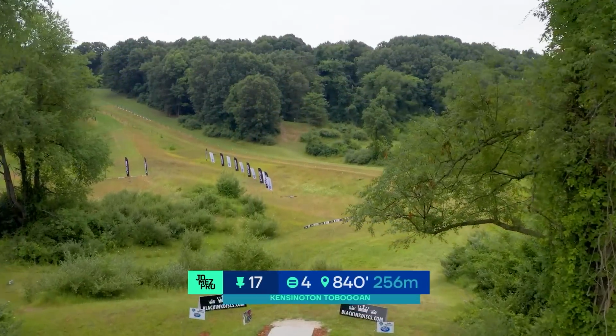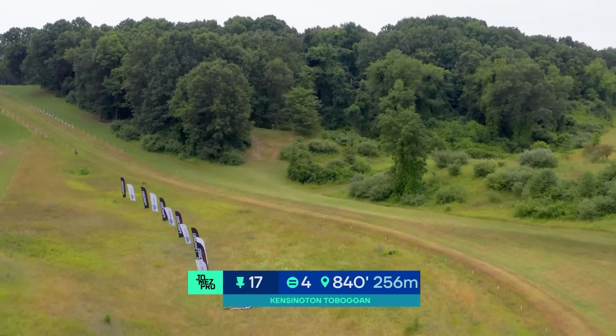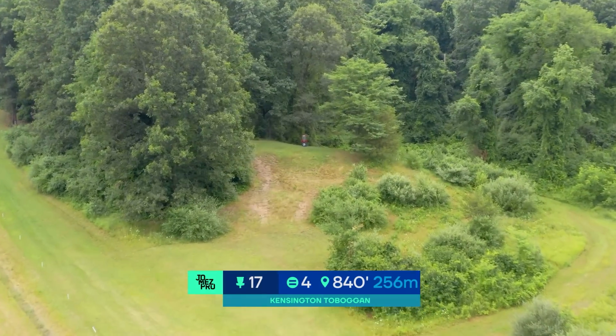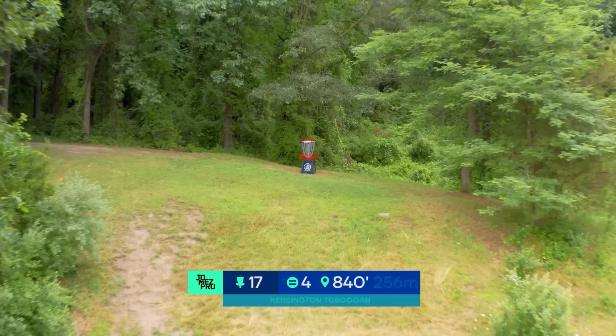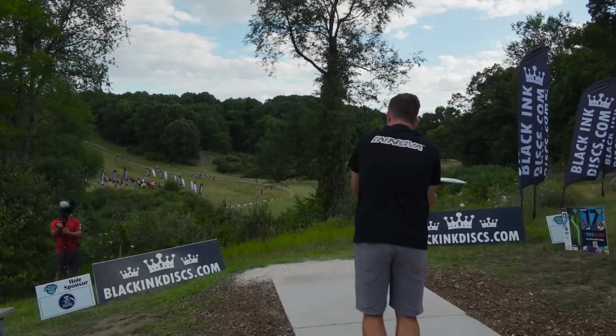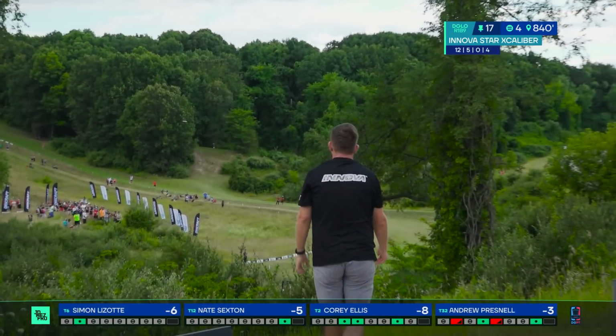There's the basket. Where? Way over yonder, perched on top of that hill. 840 feet. It can't be. It feels like 3,000 feet. When I see this flyover, I think about, in 5 years are we gonna be playing a par 4 to 18's basket? Oh no.